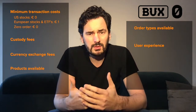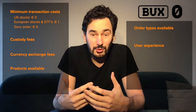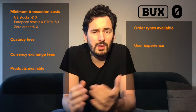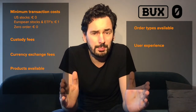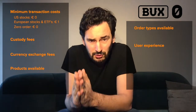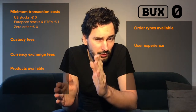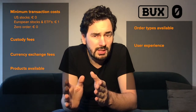Now, what is such a Bucks Zero order? Well, the big advantage, of course, is you pay zero transaction costs, so that's a big plus, but there's also some disadvantages. Namely, you have to create the order during the market hours before 4 p.m. So that's one. But then two, it only gets executed between 4 and 5 p.m. If you would be creating your order after 4, then it will be executed between 4 and 5 p.m. the next day. So that's important to keep in mind.